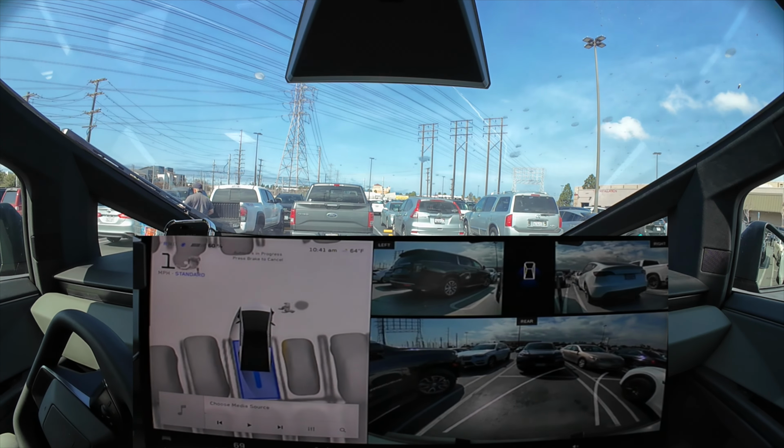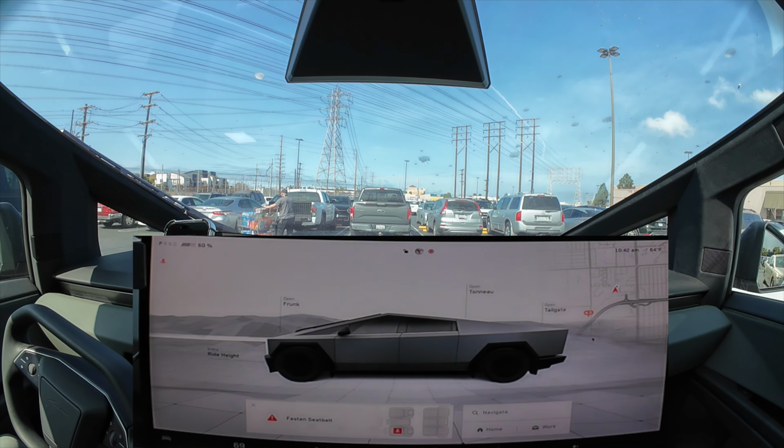How about that? Anyhow, I hope you guys learned something. Found a little trick about how to move quickly and effectively.